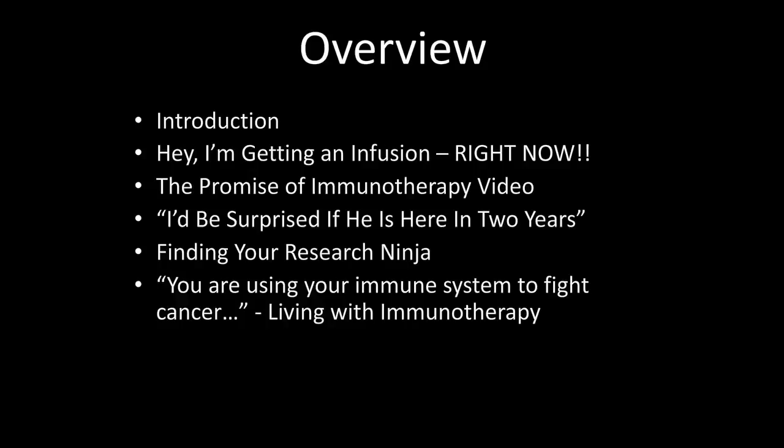We'll then talk about what life is like with immunotherapy. There's a quote from one of the doctors here that said, "You're using your immune system to fight cancer." So we'll discuss some of the things that we've done and changed in our lives that allow us to get the most out of this drug, and certainly enhance my chances of a durable long-term response.